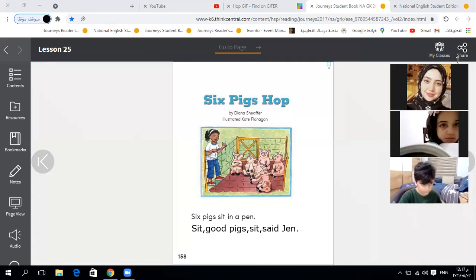I will read it for you guys one more time. Six pigs sit in a pen. Sit, good pigs. Sit, said Jen. Yalla ya Rina.